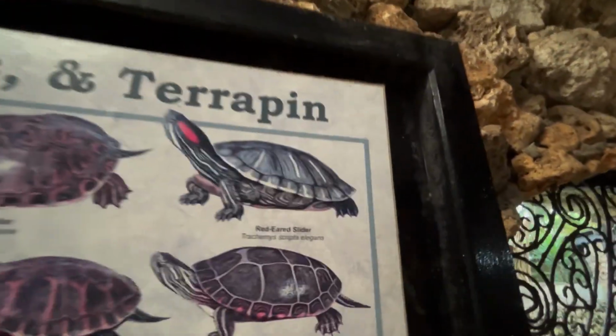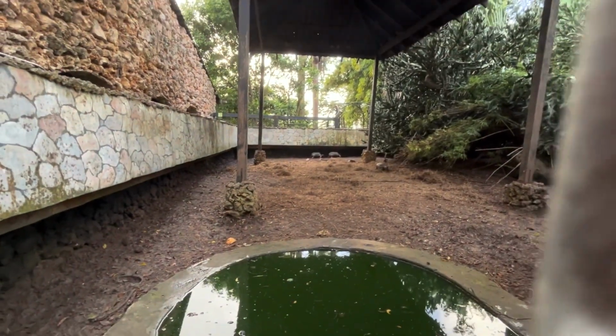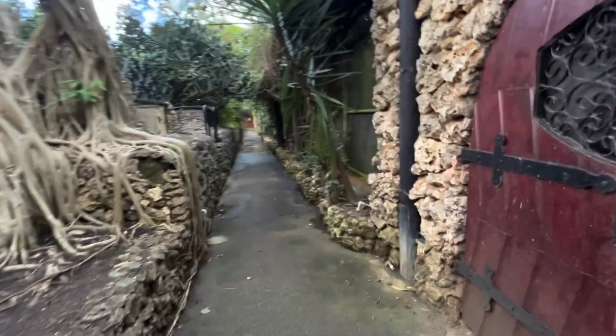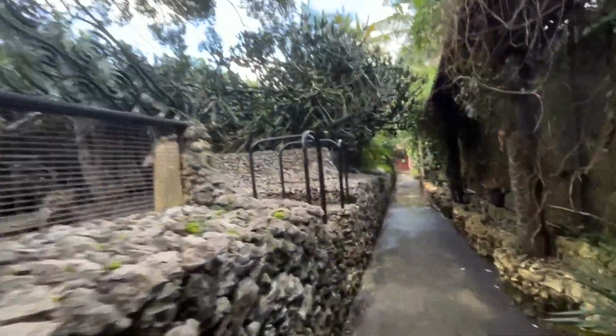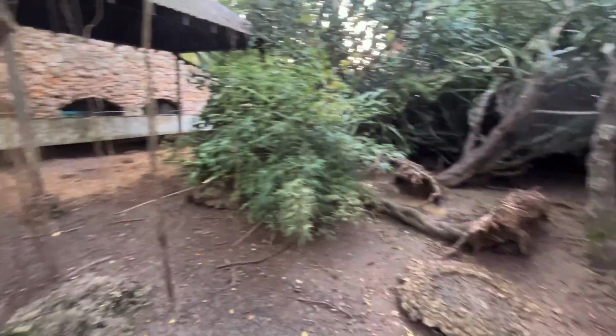Yep, there is the red-eared slider. Those are the most common ones. And then there's all kinds of turtles and tortoises. Let's continue on through here. Let's see what else there is. Oh, iguanas and birds. Okay, this is gonna be fun. Oh, more tortoises, you guys. Not sure what's in here. I don't see anything. I think these might be iguanas. Huh, just not sure.